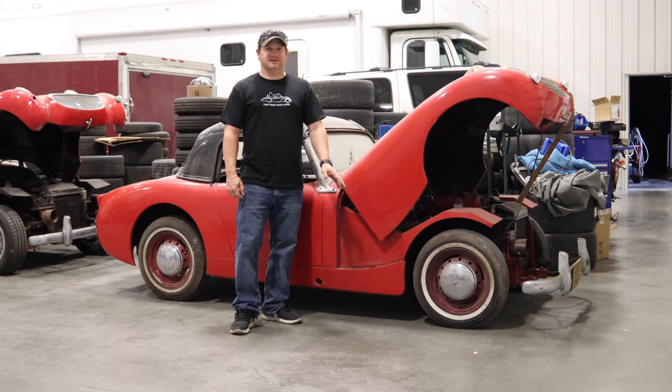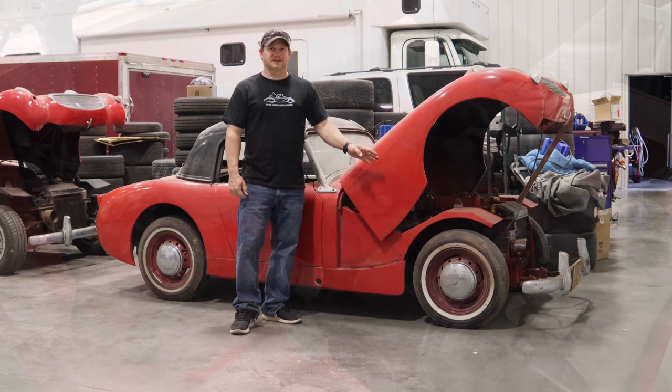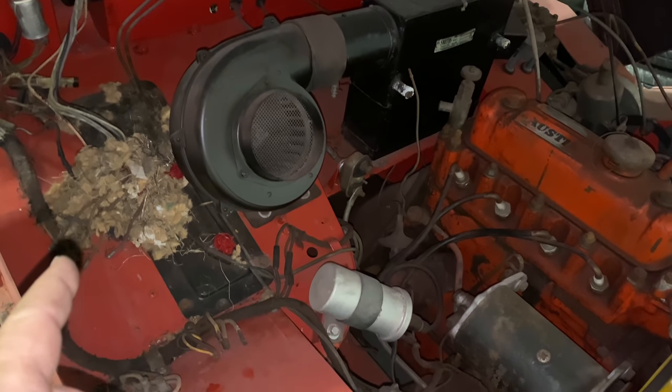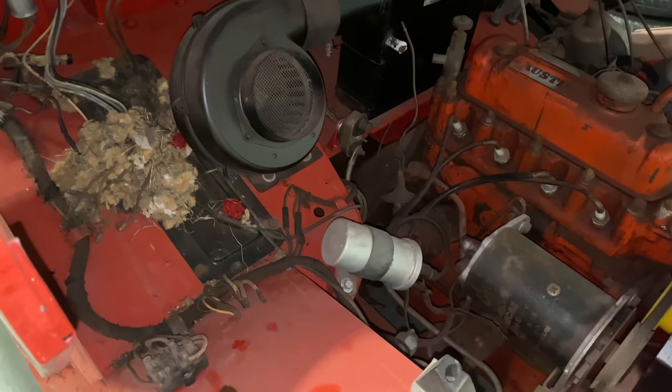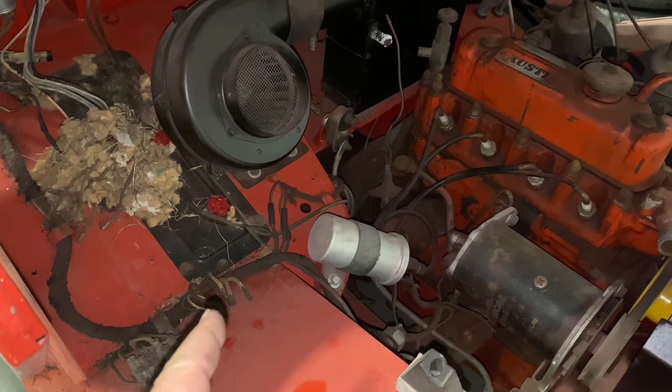Remember those 6 Sprites that I found in a barn? Well, today I'd like to take a look at car number 2. I want to clean it out, take a look at it, and see if I can get it running and driving today. The first things that I notice under the bonnet, I'm going to need to clean up this mouse nest, and I'm also going to need a regulator because those wires are live, so I'll need to install that before connecting the battery.